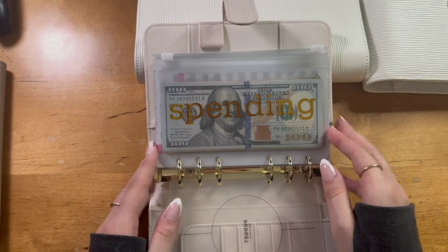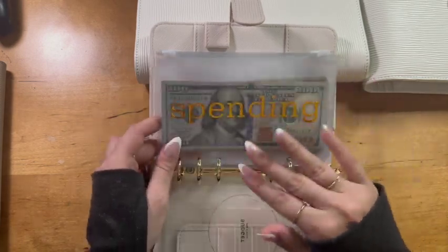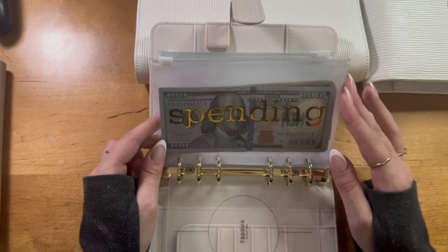So spending got really beefed up because a lot of envelopes went in here. So this now is $330. But this is all of my yes money. This is for just non-essential, just spending.